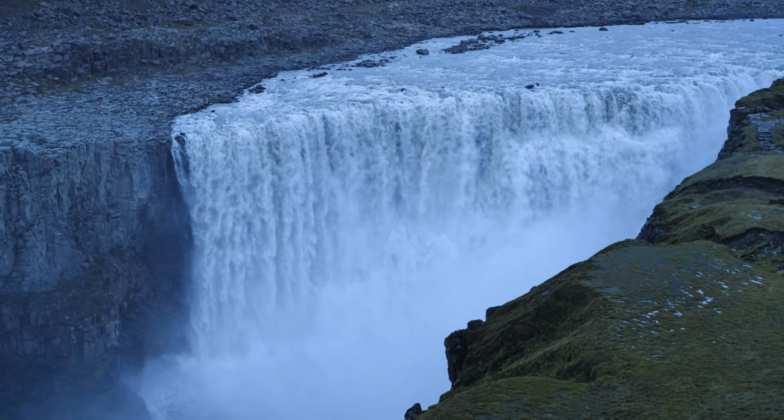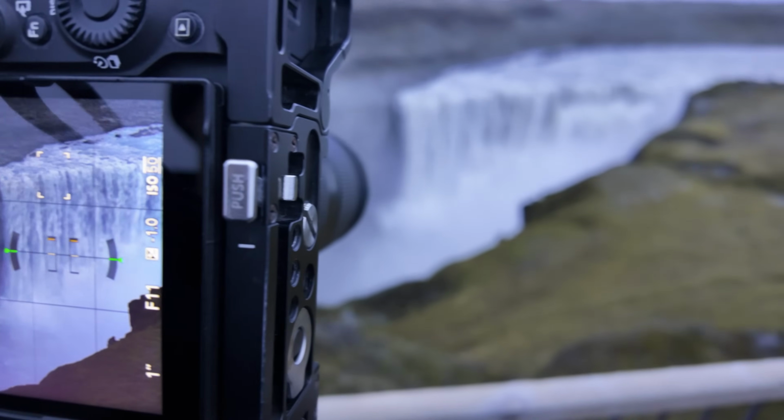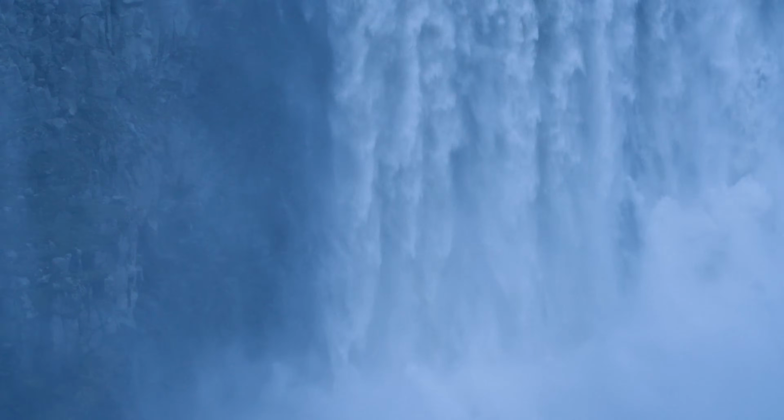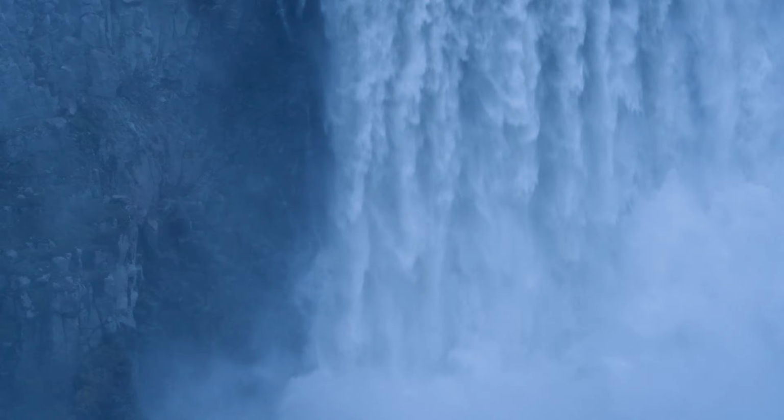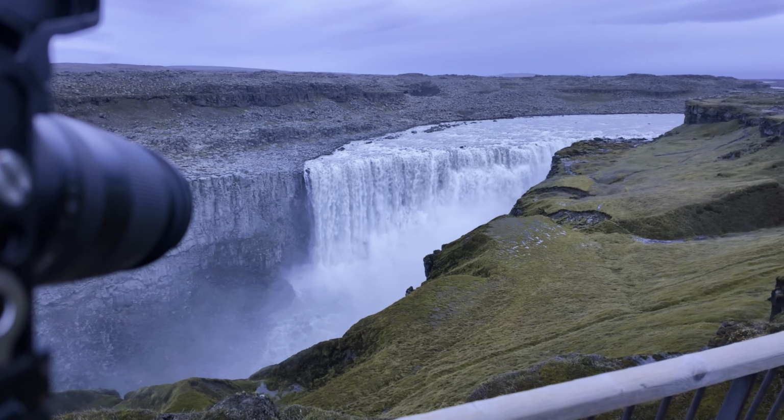At the viewpoint, I played around with both vertical and horizontal photos and different exposures, but I actually did end up preferring a minimalist yet dramatic, zoomed in, fast shutter speed photo.